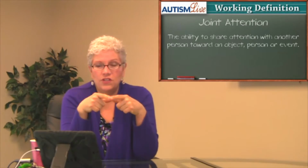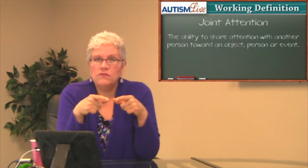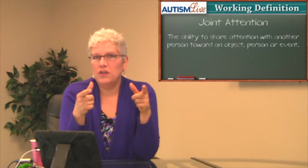Okay, so I always like to make a triangle for joint attention. This is my universal symbol for joint attention. This, to me, when I'm out and about, is one of the most fascinating things, when I'm watching other kids and comparing what my son was like at a certain age and what these kids are like. So, for instance, I could be at Disneyland and you get an opportunity to people watch, right?